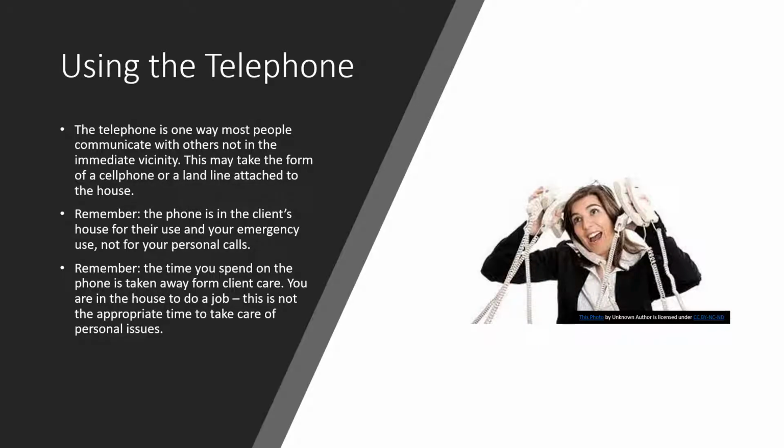Let's go on to using the telephone. The telephone is one way most people communicate with others not in immediate vicinity. This may take the form of a cell phone or a landline attached to the house. Remember, the phone is in the client's house for their use and your emergency use, not for your personal calls.